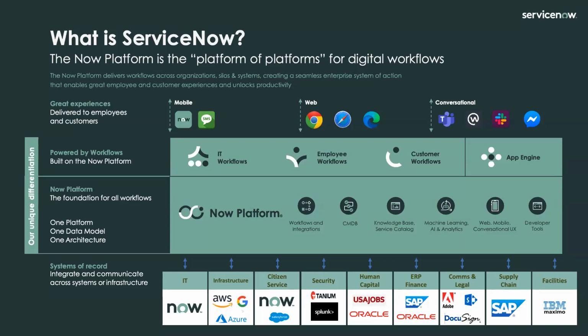So that's a quick overview of the ServiceNow platform. I'm going to pause now, and I realized I didn't give my colleague Chris Hamrick a chance to introduce himself. So I'll pause for questions, and I'll also use this opportunity to transition over to Chris and go ahead and let you introduce yourself.